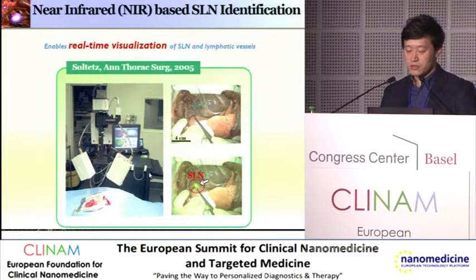So in 2009, near-infrared-based sentinel lymph node identification was introduced to enable real-time visualization of the sentinel lymph node and lymphatics. You can see two cameras. This is a white light camera and the fluorescence camera. By merging these two images, you can see the sentinel lymph node on the porcine lung.